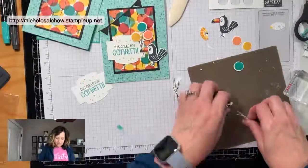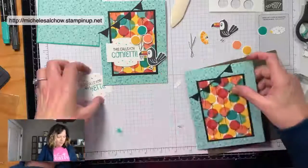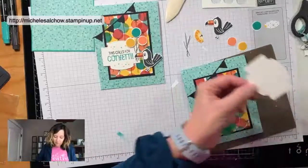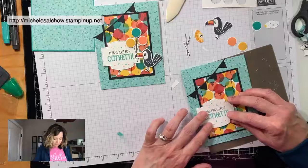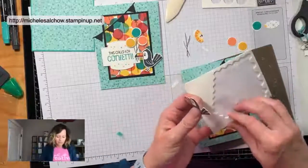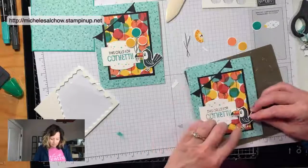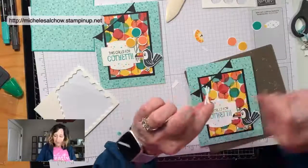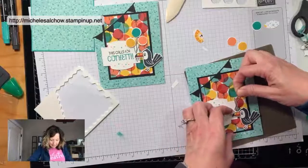Okay, so now we are down to assembly. So we've already gotten this much done. I'm going to put the greeting down next. And then I'll put the toucan with the dimensional. And then I'll put a little bit of glue on the strings. I'm just going to slide them under his beak.